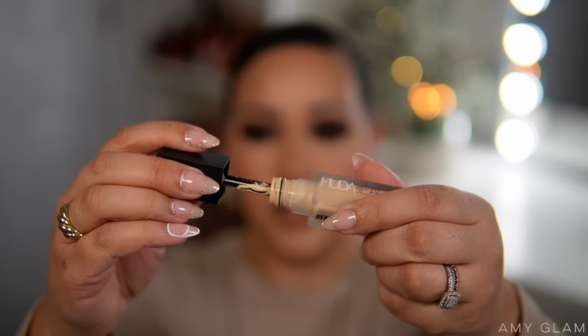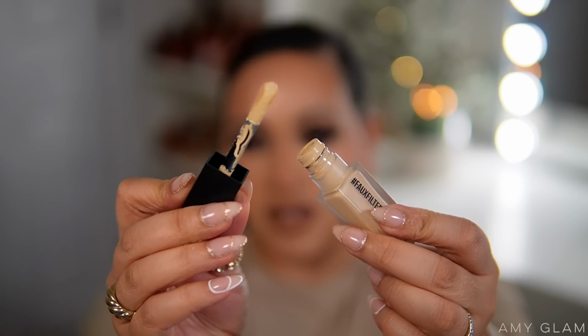The applicator is really nice. It's like a thick applicator. What I like about this concealer is that the times that I wore it last month, I barely got any creasing, and it gave me really, really good coverage. So I definitely recommend this if you like, I would say, medium to full coverage in your concealer.